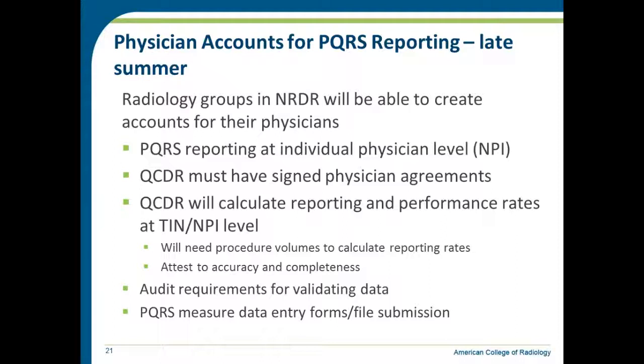Once you enter all this information, you'll have a chance to review it, and you'll have to attest to the accuracy. We will also list out what the audit requirements are, that some of you may be audited to make sure the data are correct. And also, in late summer, you will have access to the PQRS measure data entry forms and the file submission where you can submit data.